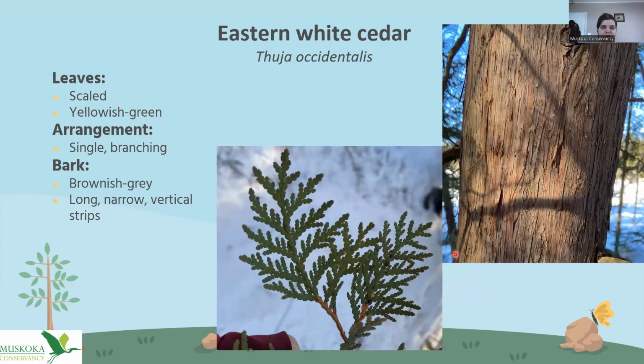Next, we're moving on to our one scaled species. In terms of arrangement, it's also considered single and branching. So it's got sort of a leaf that will come off another stem singly, and then it'll start branching as well as it grows. The color is sort of a yellowish lime green color, although I've got a picture in the shade here, so it does look a bit darker.